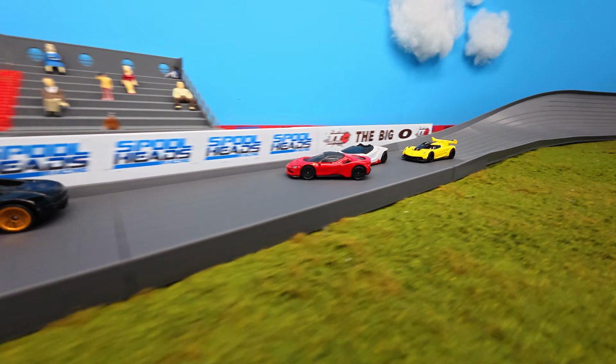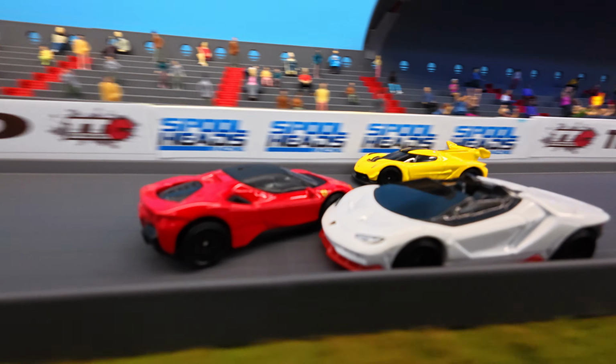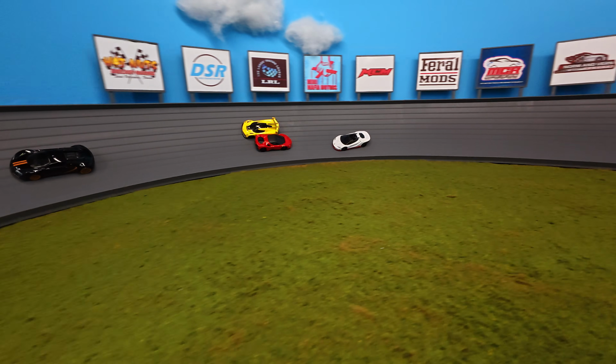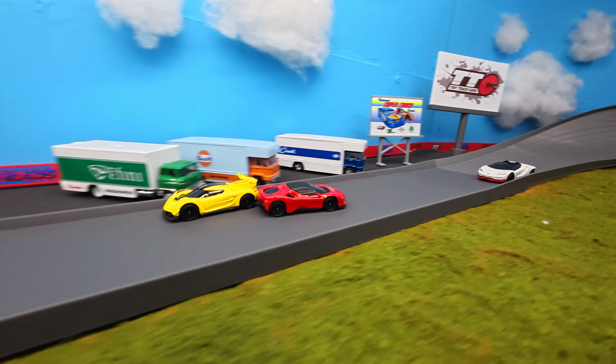Past the Ferrari, past the Lamborghini. Let's look at that again. Lamborghini tries to take the inside on the Ferrari. The Koenigsegg sees the gap on the outside and capitalizes on it with a top speed ahead of everybody else.